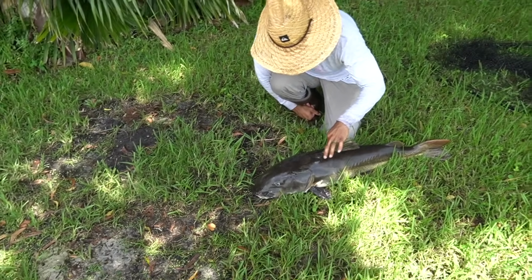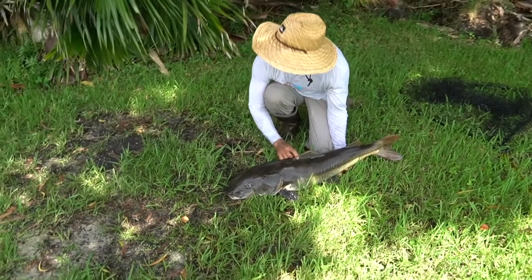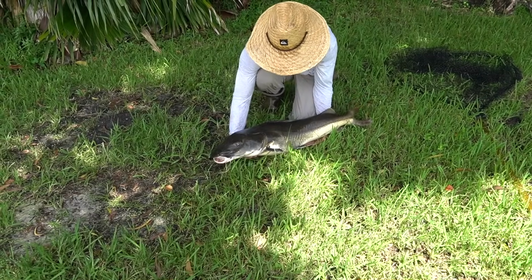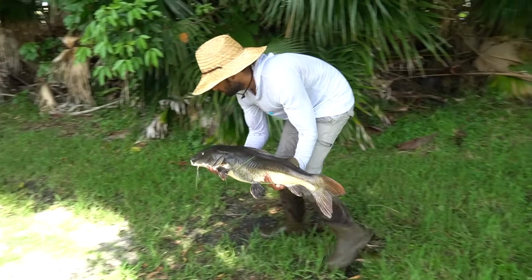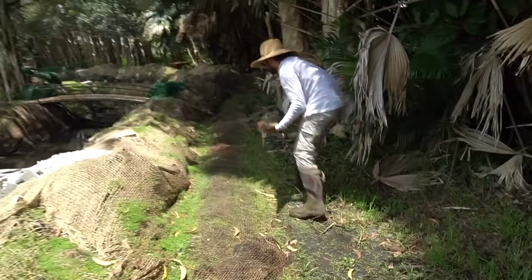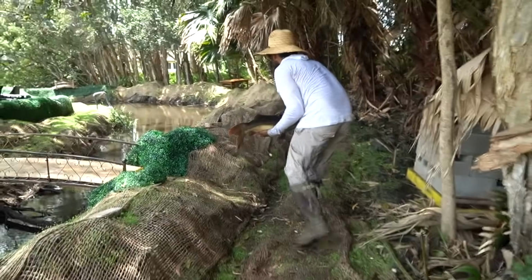Okay, so now I gotta get this beautiful, beautiful big fish. I gotta get him in that other pond. I gotta be smart about it. Everything is soft over here, so it should be good. Come on. Come on, buddy. Don't kick. If he does kick, just gonna go straight down. He does so well with you. I love this fish.